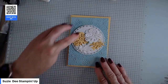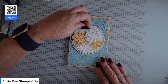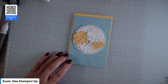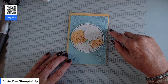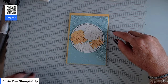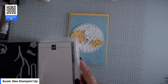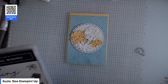Oh, one of Susie's hairs. Get that one for free. If it's not my hair, it's his. So I thought I'd do the flowers like that and pop them up. And I don't think... I think I might cut a couple of leaves out.